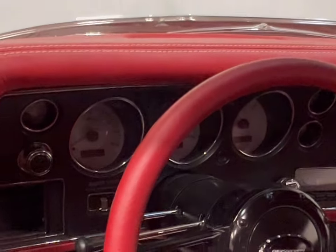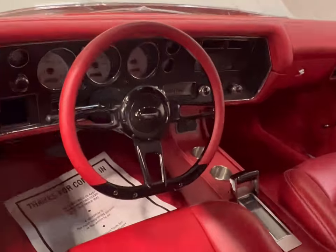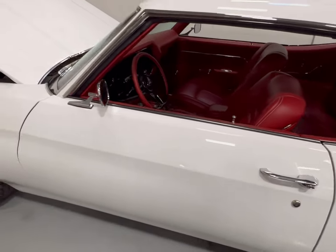Look at that steering wheel with the flat bottom. And look at all your gauges, man, and your tach. Oh, boy. Yeah, mouth-watering, isn't it?